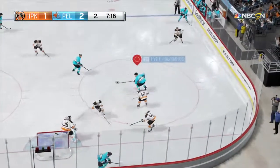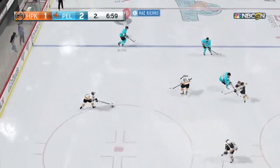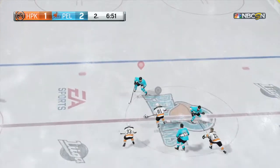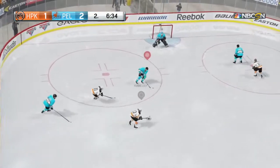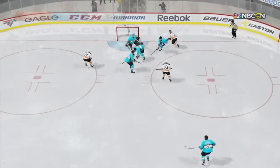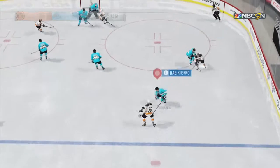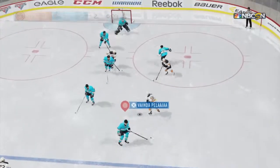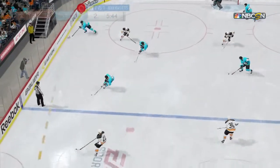HPK's in their own end and has possession. Oh, here's a wrister. Wide. Pollock's got this one between the blue lines. He takes that point pass. Gloved. Oh, if you're a shooter, you don't want to see the goaltender flash his glove like that. Fires. Got that in the trapper. Oh, that puck just hit his glove.